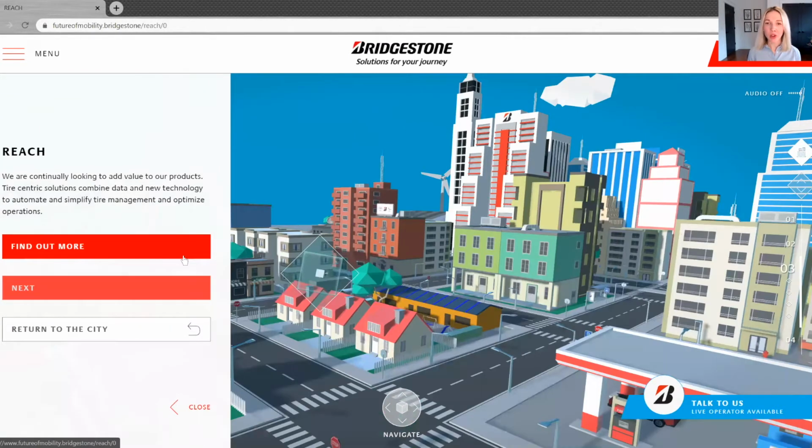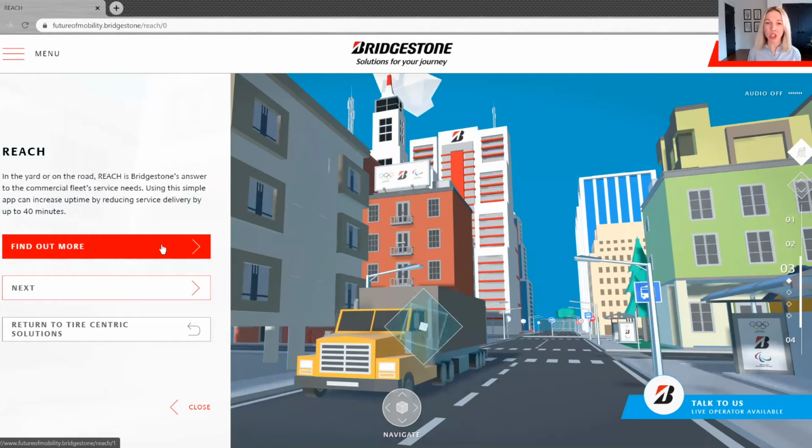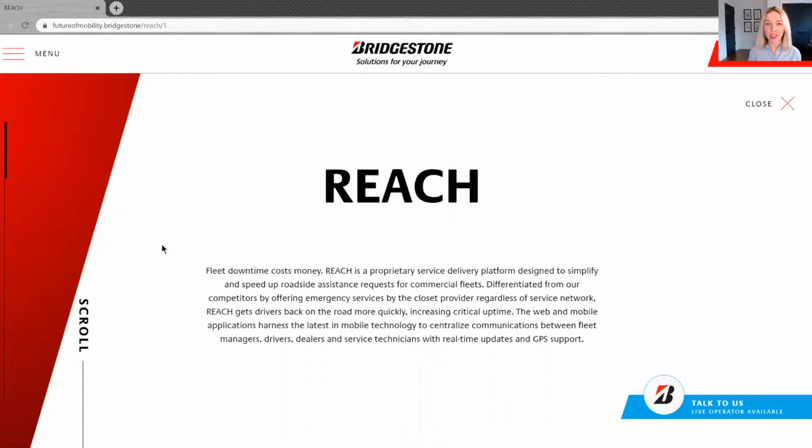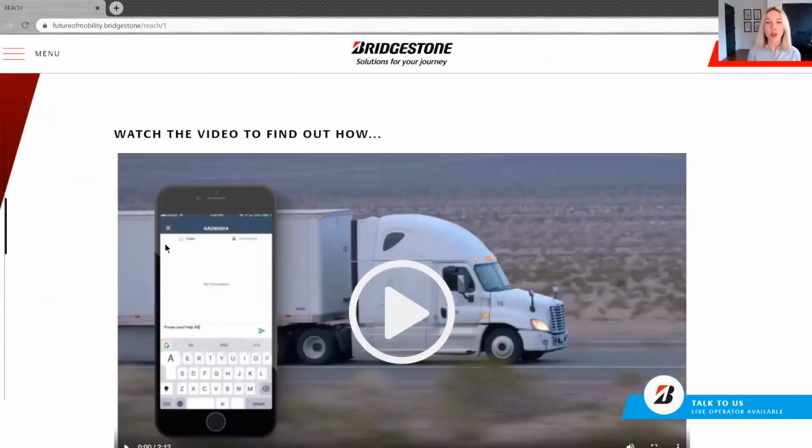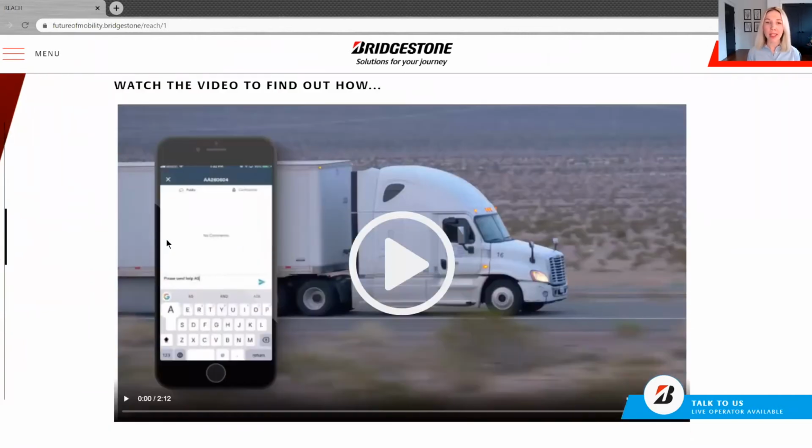One key solution here for truck or bus fleet operations is Reach. Reach is an app-based solution that provides roadside assistance at the touch of a button. So, if you're a bus or a truck driver with a mechanical issue, Reach connects you to a network of service providers quickly and easily.